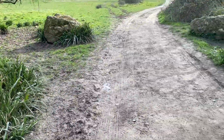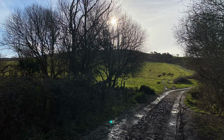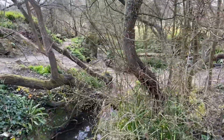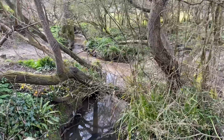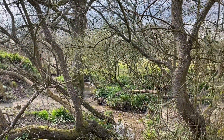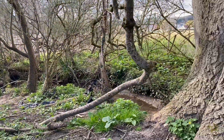Trackway coming down off Winslow Hill there, around the northern side, and then it comes over the River Jordan, the Osmington Brook, just here. Fantastic spot to come and play, hey?